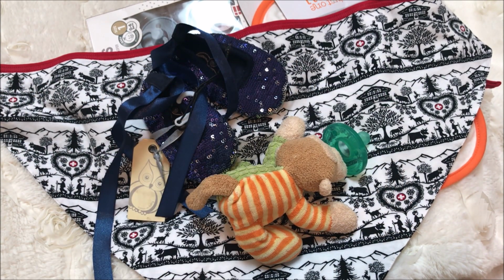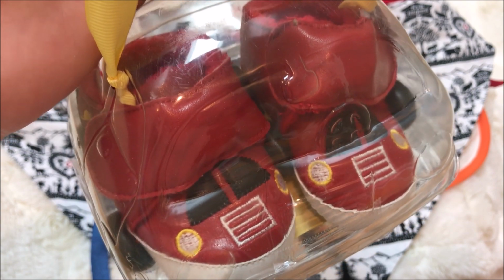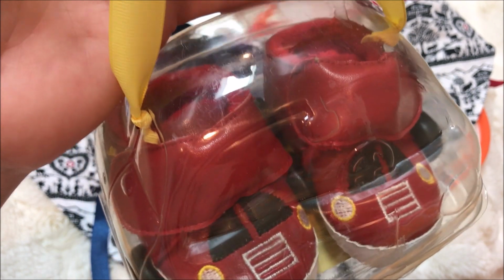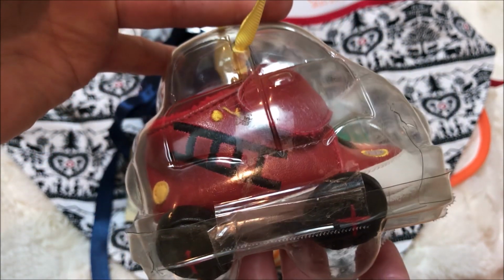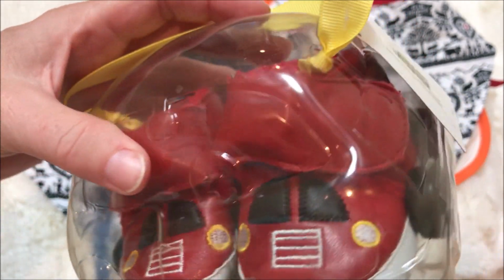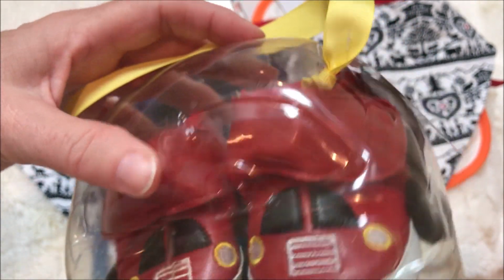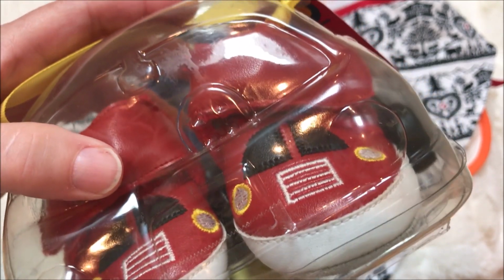All right, I'm going to show you another pair of shoes that I found. These are by Mud Pie, and they are little fire truck shoes. They are so adorable. Literally little fire truck shoes. Isn't that amazing? Brand new Mud Pie shoes, fire truck shoes. I was so happy to find this. Oh, let's move on. There's more things to see.